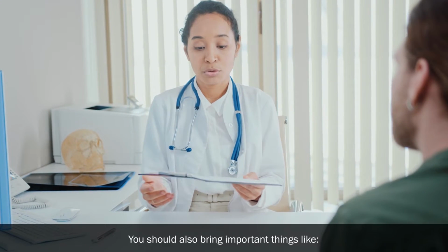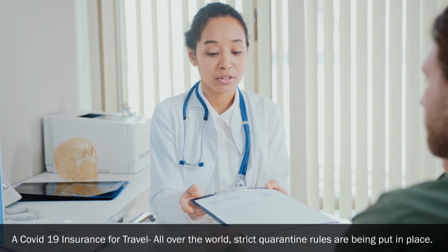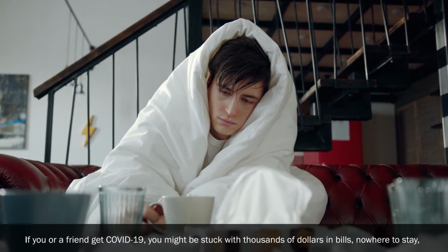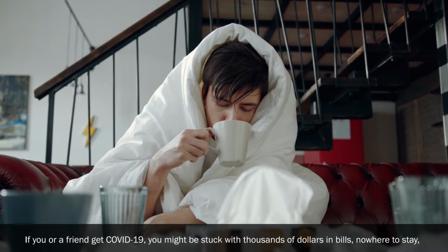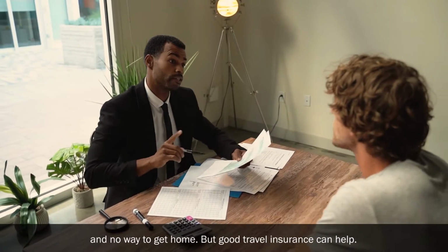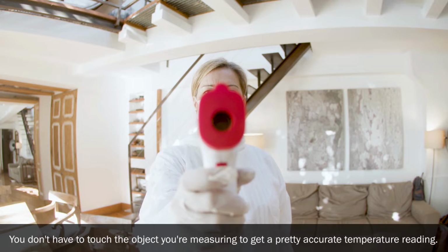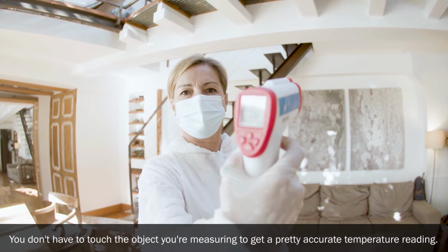You should also bring important things like COVID-19 insurance for travel. All over the world, strict quarantine rules are being put in place. If you or a friend get COVID-19, you might be stuck with thousands of dollars worth of bills, nowhere to stay, and no way to get home. But good travel insurance can help. A touchless thermometer is the best way to measure temperature from a distance. You don't have to touch the object you're measuring to get a pretty accurate temperature reading.